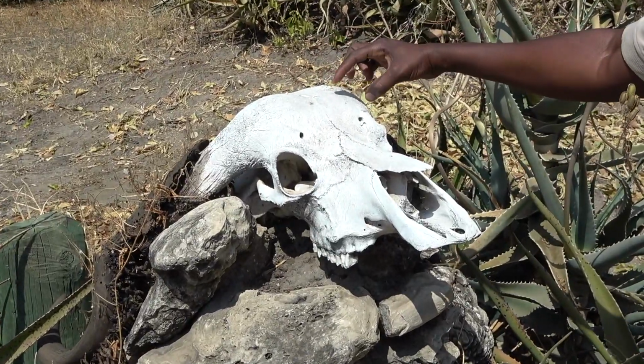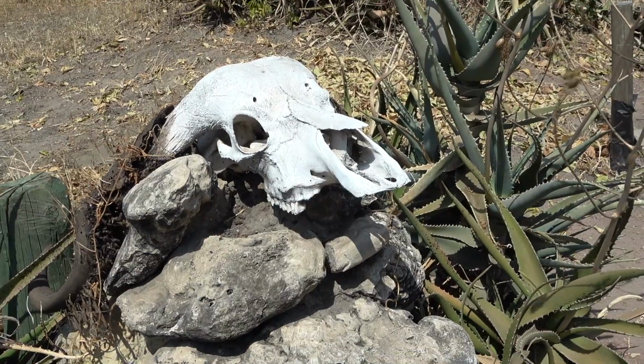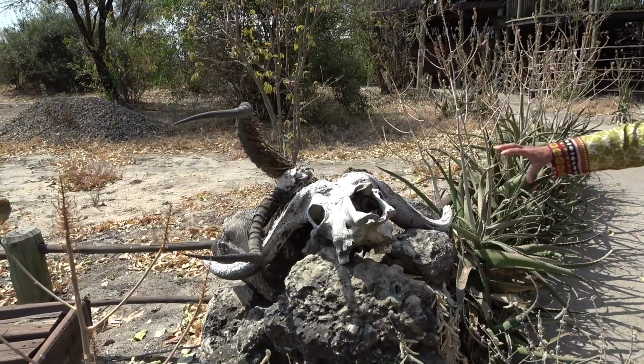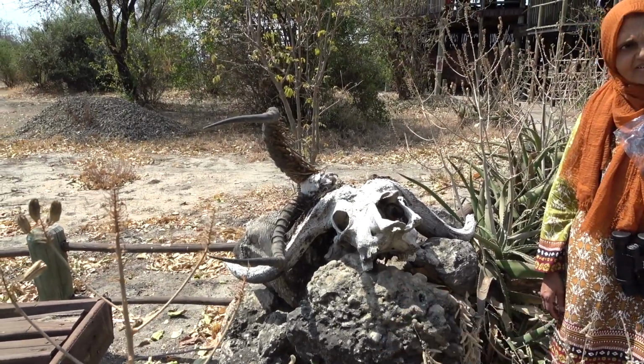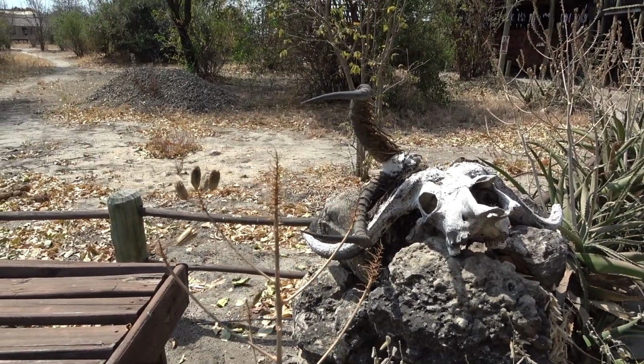If it was the male, it would be a big skull of the head. This is female? This was a small head. This is a buffalo, because this is big. Yeah, it's big. And the other one is impala. Yeah, the rest of the other skull horns.